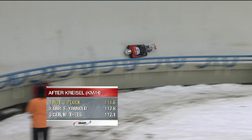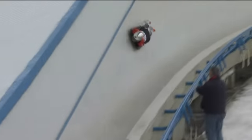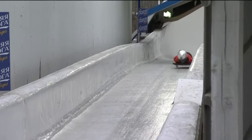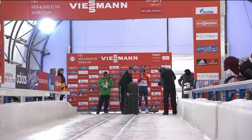Best speed after the Kreisel. Check that out. She stayed close at the start. She didn't make a lot of mistakes. That's the key right now to her early 2nd place standing. So we're in the early going here, but we have, as I said, several world champions to go.